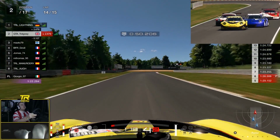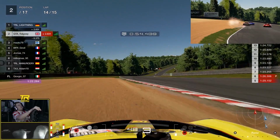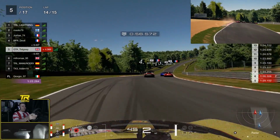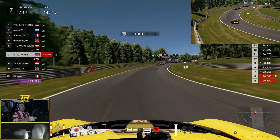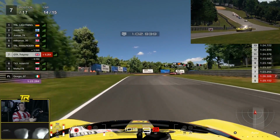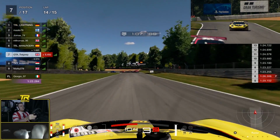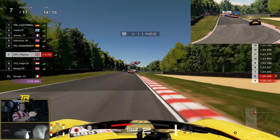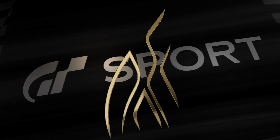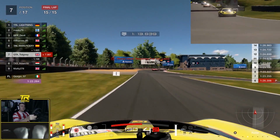And as we head towards this right-hander, we get hit from behind and unfortunately end up in the gravel. No fault of our own there. Couldn't do anything about that. So what actually happened there was Matu had dirt on his tyres because he was a little bit on the grass. He tried to outbrake Devil on the inside. Again, 2 by 2 there is very, very dangerous. And literally, he tried to outbrake Devil with dirt on his tyres and then hit me and I went off.